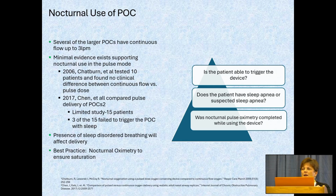So really, what about presence of sleep apnea or anything like that that could change that effect? But the best practice would be to put a nocturnal pulse ox on everybody and let's see what they do. But unfortunately, from a DME perspective, we're under a lot of constraints to do that. What we do need is some studies, independent studies from manufacturers. But again, it's hard to get the time and funding to do that.